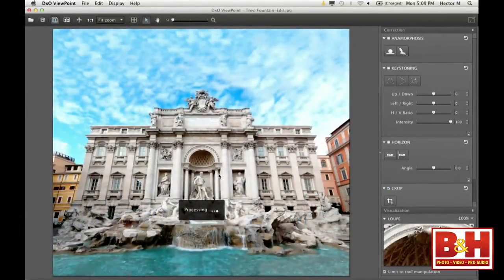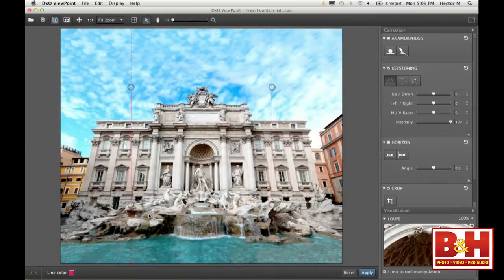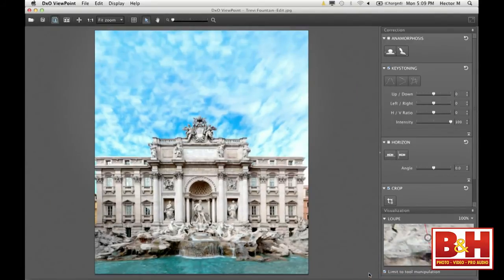We've all seen images like this at least once or twice where the building's falling backwards, right? But thanks to DxO, it's no longer an issue. What we're going to do is control our control points and put them exactly right where they need to be. So that's one. Here goes the second one. And you guys ready for it? On one, on two, and there she goes.